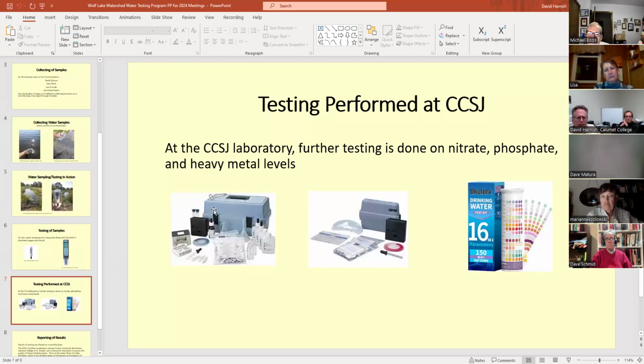I think about the only trace amounts we found a couple of times with some lead and copper, but there was nothing consistent at all each month. So we may discontinue the metal tests next year. Well, we'll see about that.